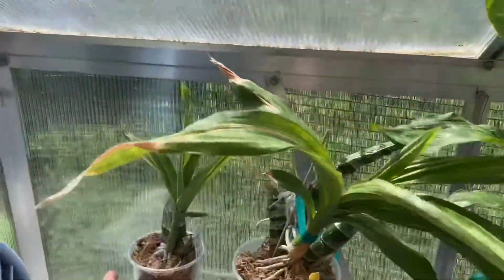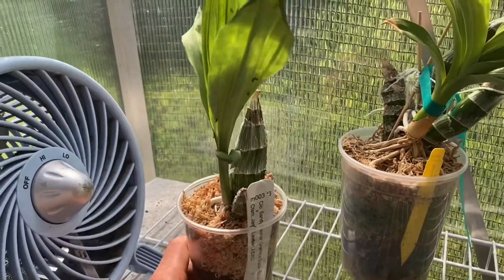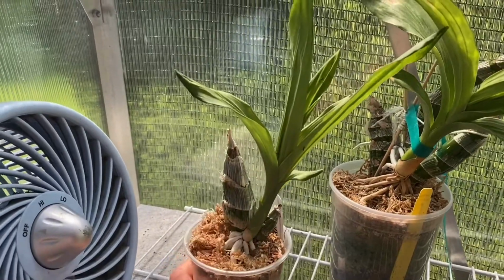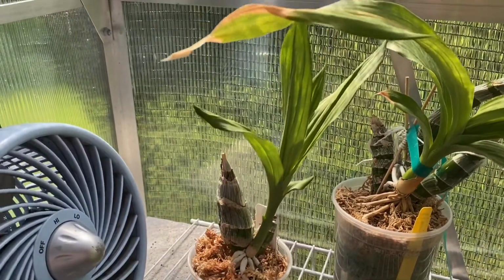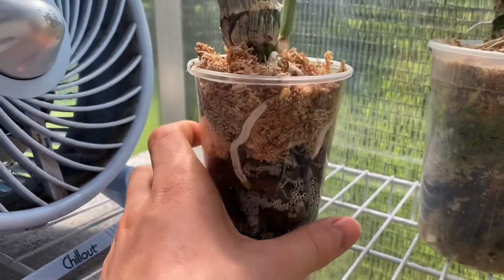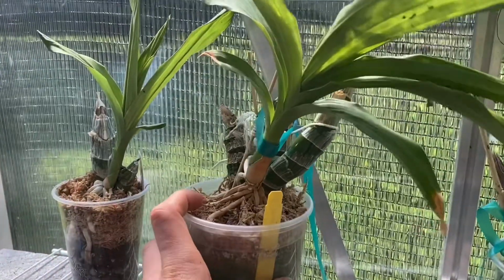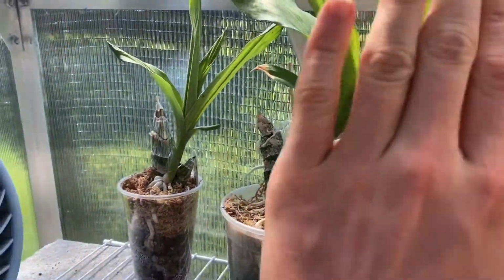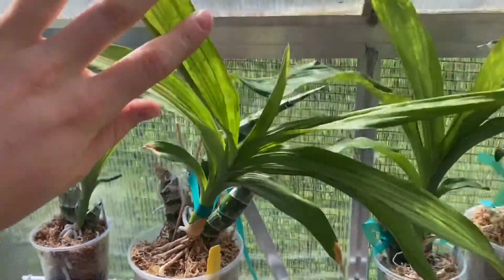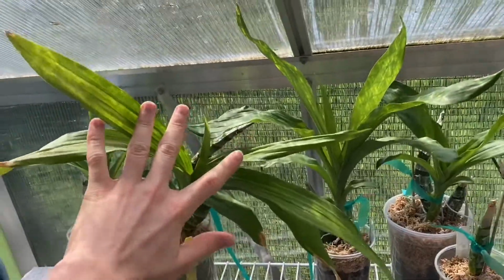So this one right here is my Clowesia Sandy Kastner crossed with Catasetum Jamie Lawson. Its new growth has shot up a lot, and it has some good new roots in there. This next one is my Monnierara Millennium Magic Witchcraft. It looks like it honestly hasn't grown that much, but maybe it has. Its leaf span is really big now. Here's my hand, and there's the leaf span.